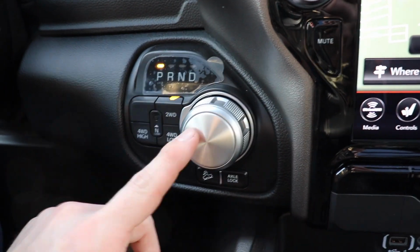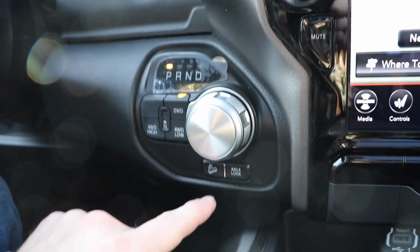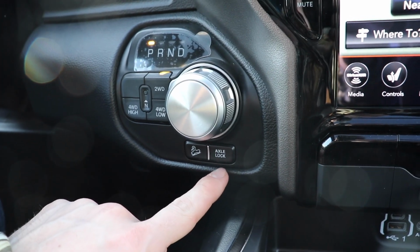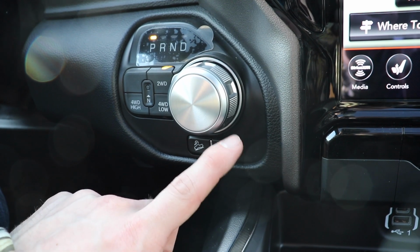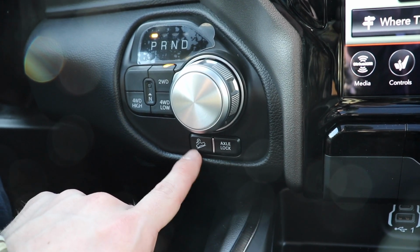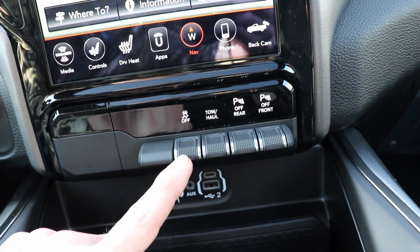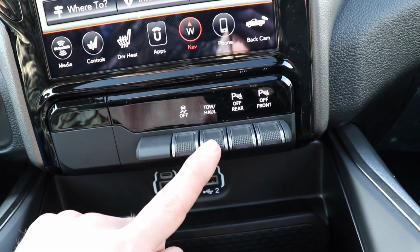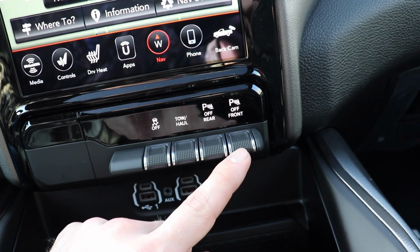Coming over here, we have the rotary dial shifter with the push button transfer case. Also, this is the Rebel, obviously, so it has, I think, the 3.92 or 3.93 axle ratio, which is lockable, and because it's a Rebel, you have the hill descent control to the left of that. Over here we have your traction control off button, tow haul mode button, parking sensors rear off, parking sensors front off.